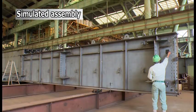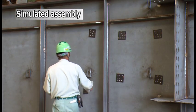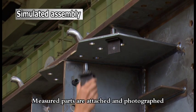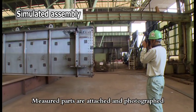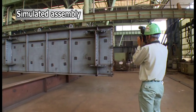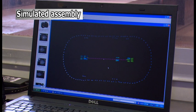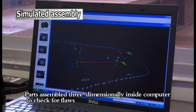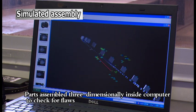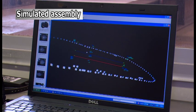On the other hand, here are inspections being carried out after simulated assembly on a computer. Parts that have had their dimensions measured are attached and a photo is taken with a digital camera. The data is then fed into a computer. This inspection method then involves assembling the parts three-dimensionally inside the computer to check that there are no flaws.